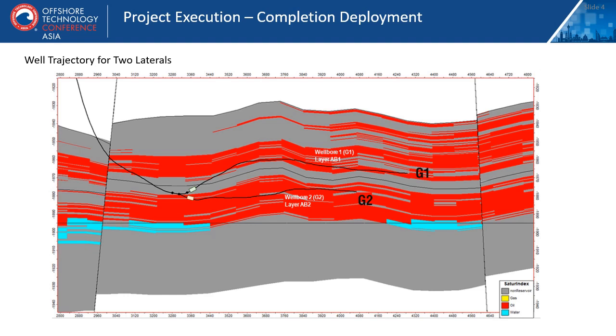Horizontal laterals of the well pierce a fault trap, bounded by two faults forming a structure in the shape of a step fault. The target layers are separated by impermeable interlayers predominantly composed of clay. Due to this, production can be accounted for separately for each lateral.